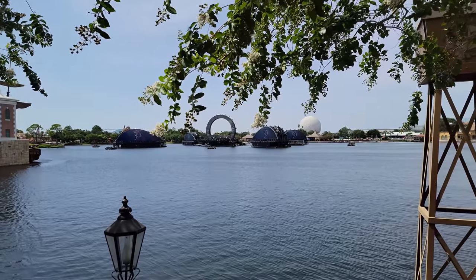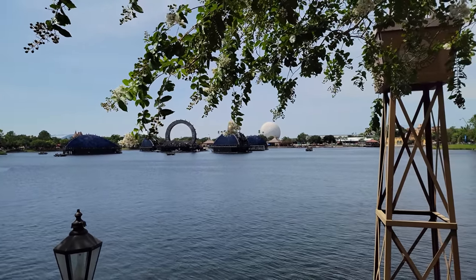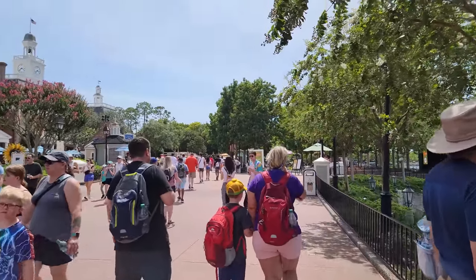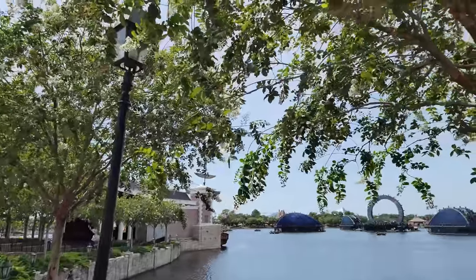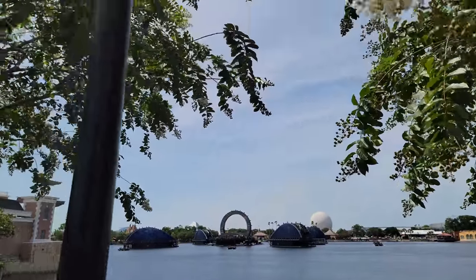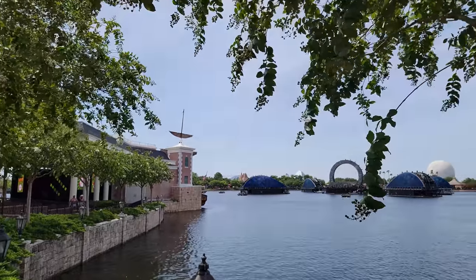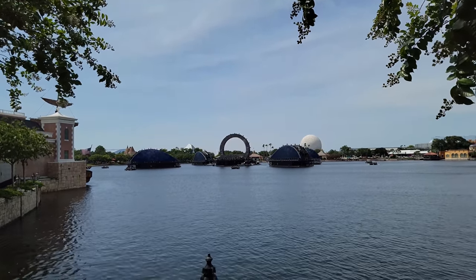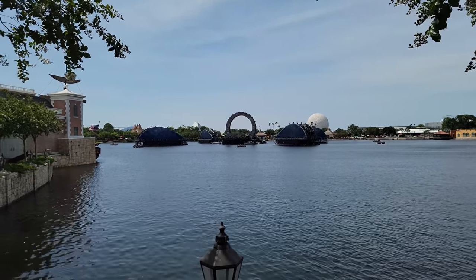And this is another good place to watch Harmonious, except you need to find a way to get out from behind the shadow of the trees. That's the hard part. Because if you're doing video, these trees are going to block you a little bit. So you can see the screens really well, but you're going to be blocked up high. So just remember to keep that in mind. You can see all the screens and even Spaceship Earth really well from here, though. And if you're not trying to get pictures or video, it's not bad.